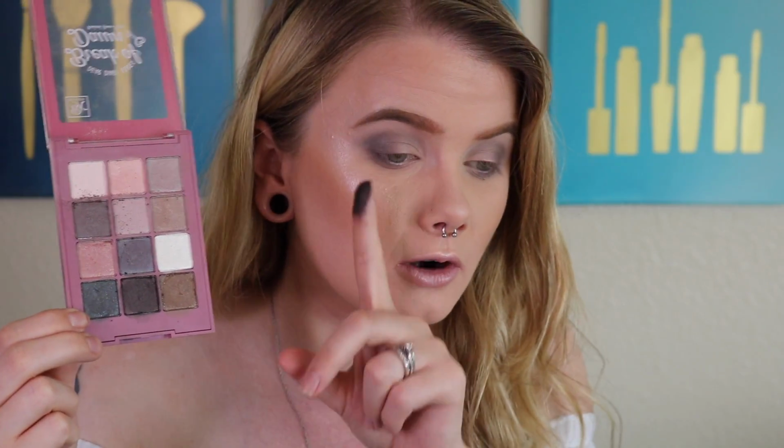Not exactly what I was expecting, but I see color. This shade right here is the one that I went in with, and look at how dark it looks on my finger. It looks like a dark, rich kind of brown shade. I was thinking it was gonna really make the look pop a little bit more, and then when you put it on the eyes, it blends out into kind of like a soft charcoal. It's just so far off from what I was expecting it to look like.